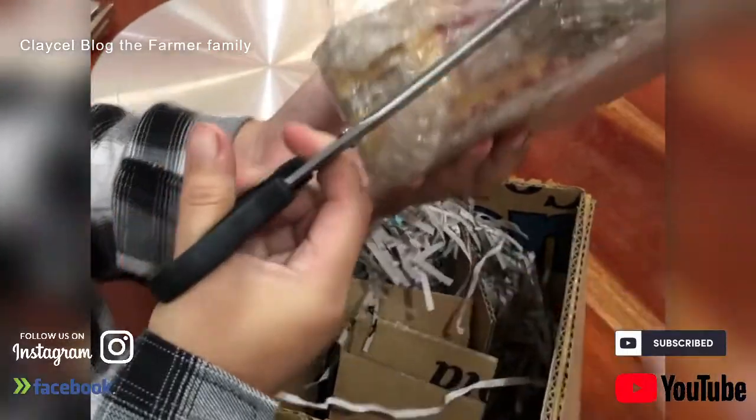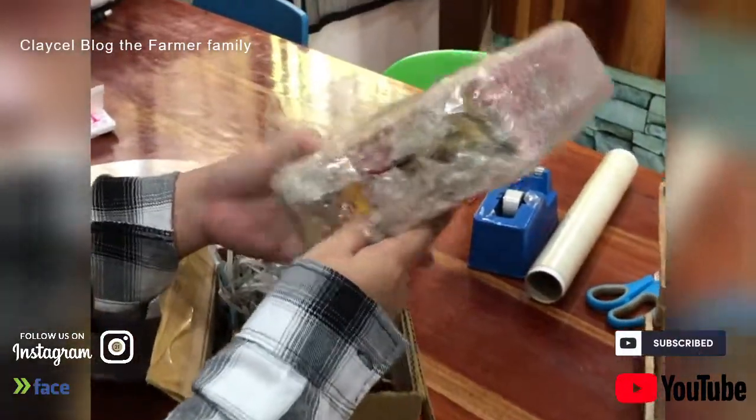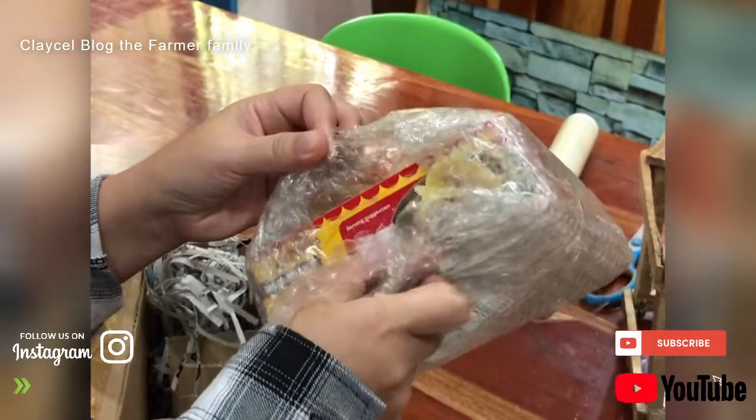Gotta wait for the taco seasoning to come in. And the sour cream.